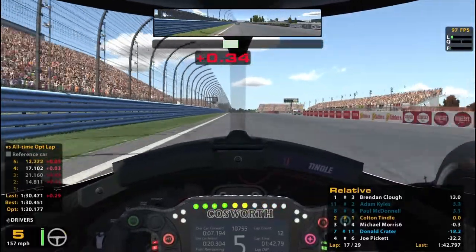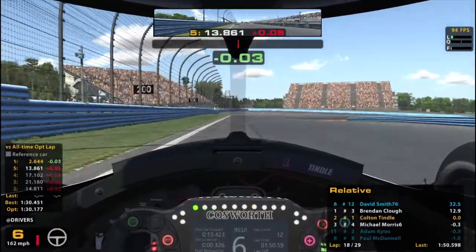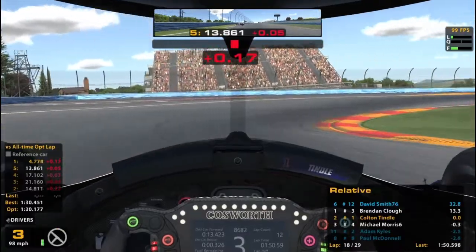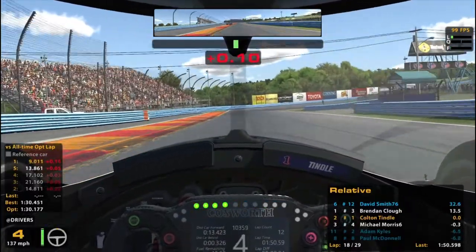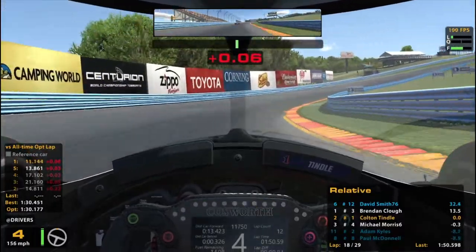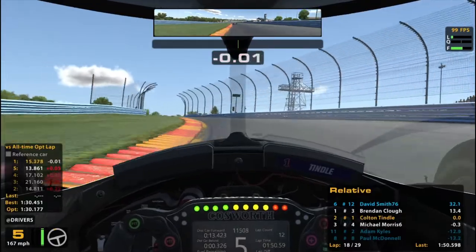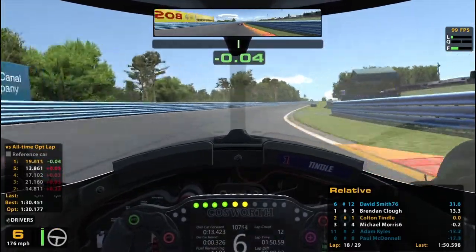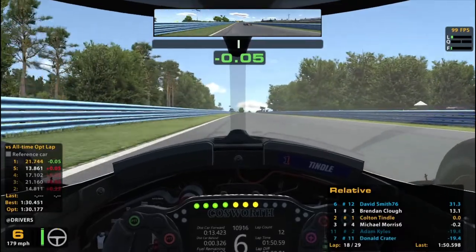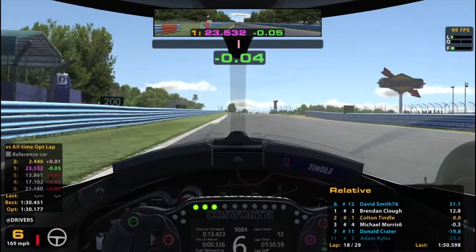Oh, all right. P2. Will we be able to keep him behind us now? Wonder what happened. I wonder if he overshot his pit, or maybe I just entered faster? Maybe staying out an extra lap was beneficial for us? No idea.